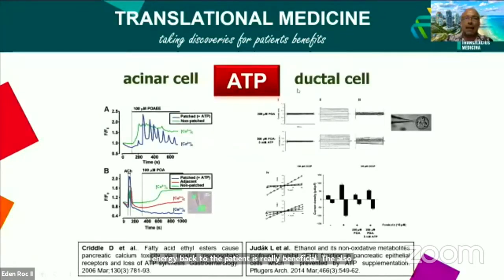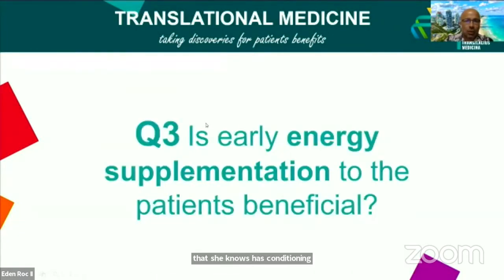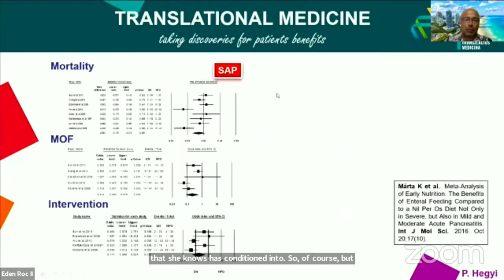We also made plenty of experimental studies, especially in the ductal cells, where we gave back energy to the cells, and the cells survived, and we could see an improvement in CFTR channel activity. And the Liverpool group and David Criddle did a very nice experiment when he gave energy back to the acinar cells, and also the cells survived and the acinar cell condition improved. So of course, but the question is whether early energy supplementation to the patient would be beneficial or not.